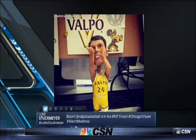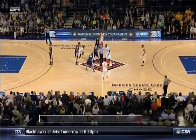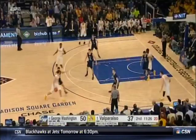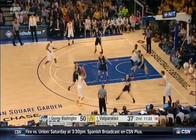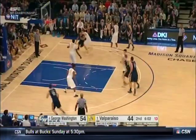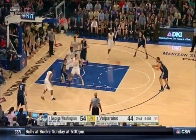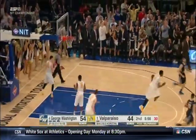So, to the Garden tonight, George Washington, Valpo. In the first half, the Colonials are down by 2. Tyler Cavanaugh changes that with this 3, and GW takes the lead 30-29. Second half, Colonials trying to extend their lead. Kevin Larson does just that from behind the line. Oh, poor Stuckey.